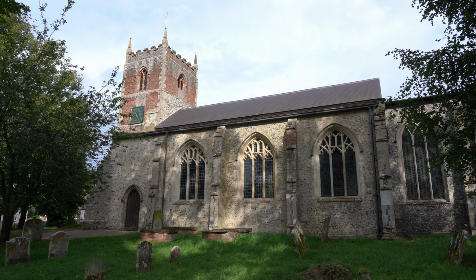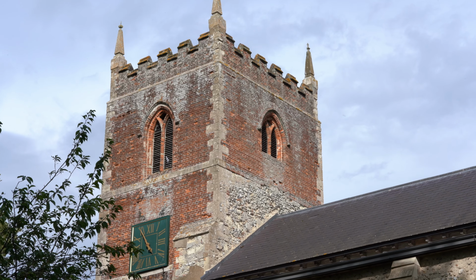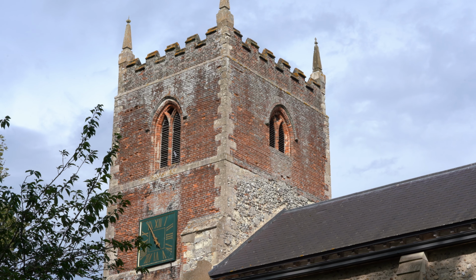And this building here is the Church of All Saints. This is grade one listed, and the tower you can see is made of brick. That dates to 1669, and the rest of the building I believe dates to about 1412. You'd think that's the oldest building in the village, but it's not.